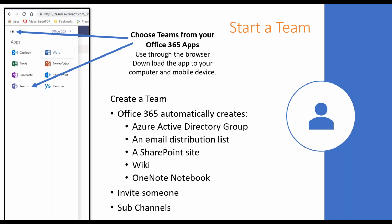So when you make a team, the first thing that happens is 365 creates an Azure Active Directory group, an email distribution list, a SharePoint site, a wiki, and a OneNote notebook for that particular team. Then as you invite somebody to that team, they have access to those areas, right? And then you can subdivide those teams into other subchannels. So you may have, we'll just use our Epicor consultants as an example. We have that as the base team, and then under that, it's all the little sub things that go on in their daily life of helping clients succeed with their Epicor. There's an SSRS channel. There's a troubleshooting channel. They have other channels like that.